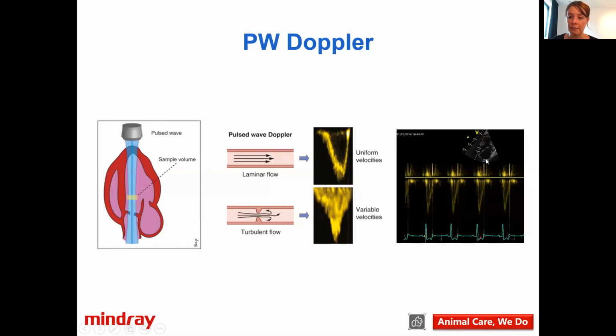Here you see an example. This is the sample gate that's positioned at the level of the aortic valve, and you see the aortic velocities, nice, laminar, and hollow. The little stripe that you see here is the closure of the aortic valve.